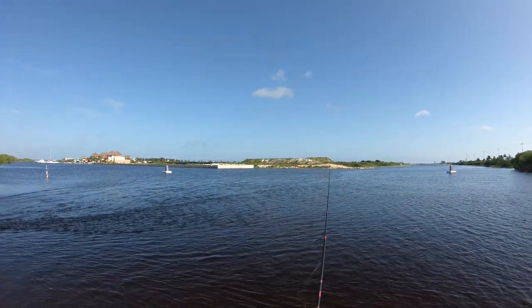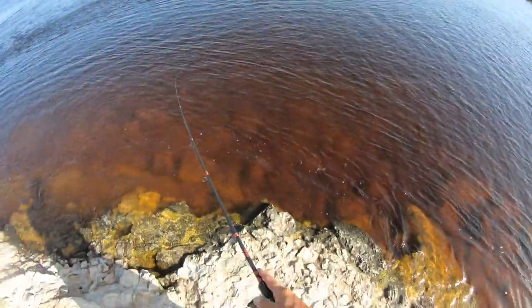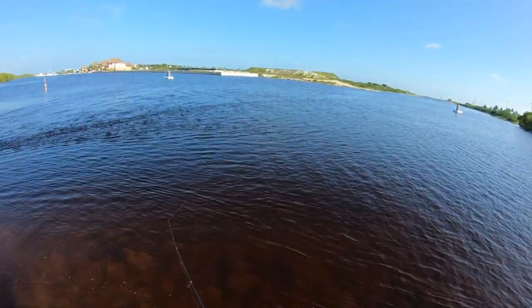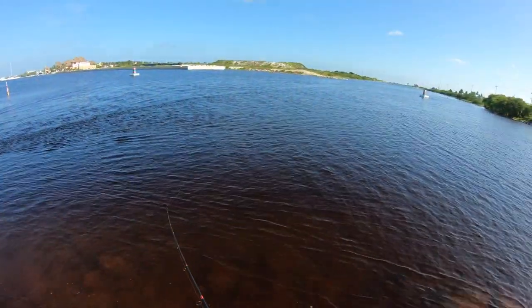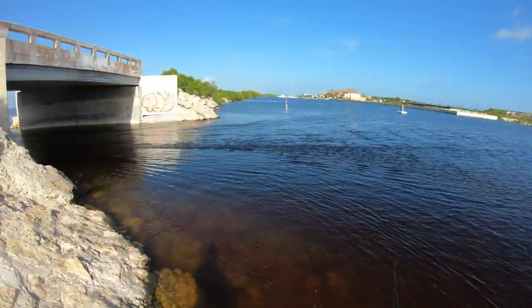Let's see what we got. We got a good incoming tide right now. Just rip this Yozerte crystal minnow through here. Try and get a snook to come up and nail this thing. Let's see.